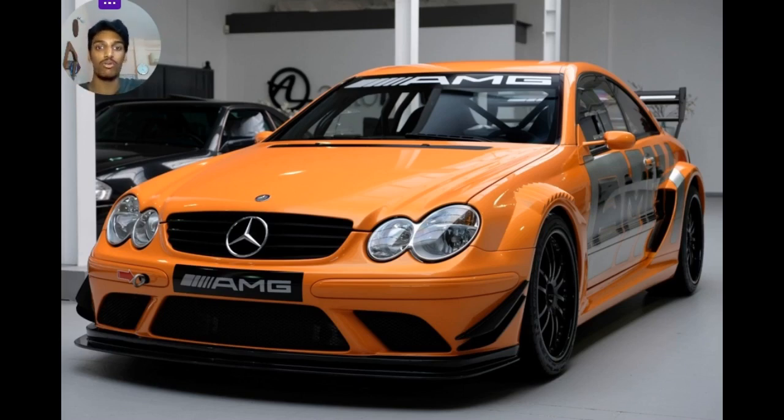Of course, the road legal one is based on the race car, but nevertheless it is still a complete beast, 582 horsepower from that. But coming back to the P900, because this thing has literally got most bits taken right from the race car and put on right here, especially the wing, as you guys can see.